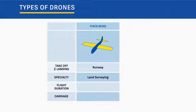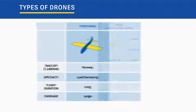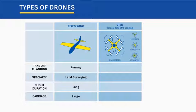Fixed-wing drones are best when you have extended flight times, large areas to be surveyed, or heavier payloads or sensors to carry. Most have greater complexity if flown manually, cost more, and require more serious maintenance. Vertical takeoff and landing, or VTOL drones, are, as the name suggests, able to take off and land vertically. They're the most common type of drone used in construction today.